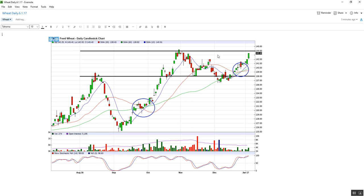But if we fail here, then this indicates that this is a true range, and what we've seen here is a consolidation during October, November, December, and we fall back into sort of range trading before we have a next move.